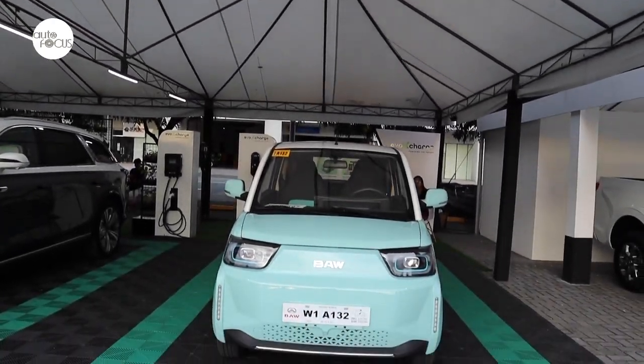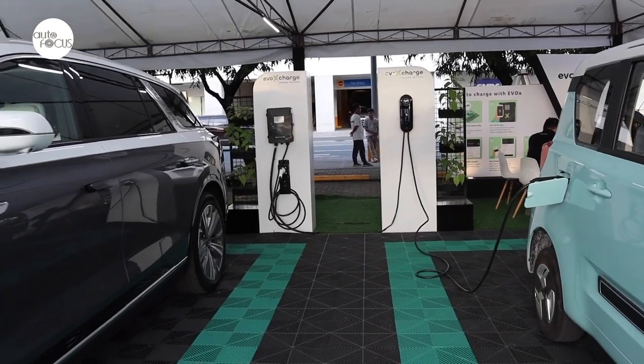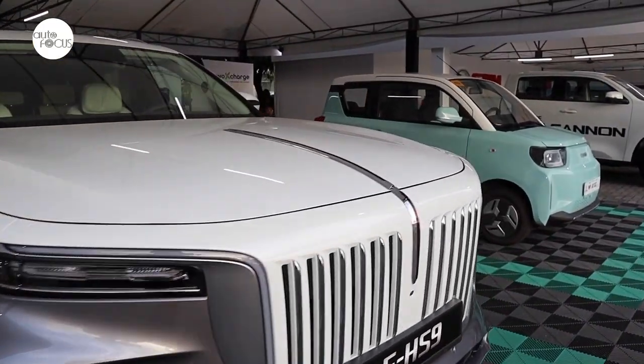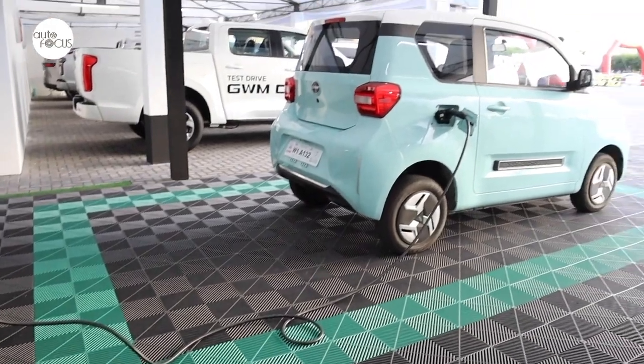Drawing lots of attention and requests for test drives during the festival were hybrid vehicles and full battery electric vehicles, a sign of things to come. Even bigger signs of things to come is the Evo X-Charge booth where EVs are showcased and provided for test driving. Evoxtra is the exclusive distributor of the Hongqi brand, WM Motors, and now we're also working on getting the BAIC brand.